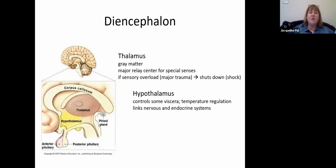Moving on to the hypothalamus, this is a really important part of the brain, and you'll learn a lot about it in your first organ system in the second semester, the endocrine system, because it's the hypothalamus that is the link between the nervous system and the endocrine system. And if you recall, it's these 2 organ systems that are keeping your body in homeostasis.